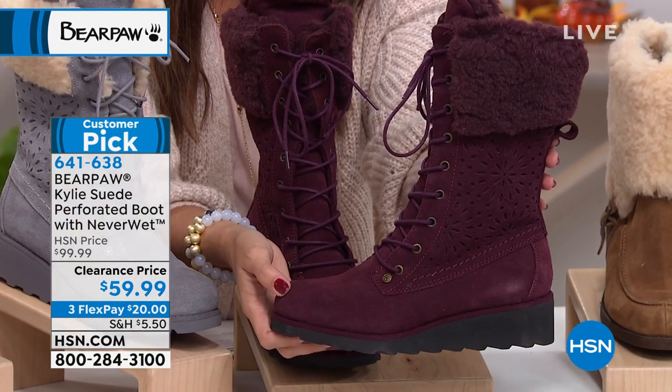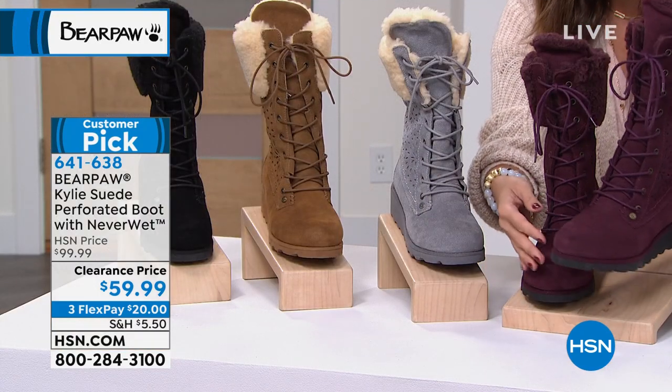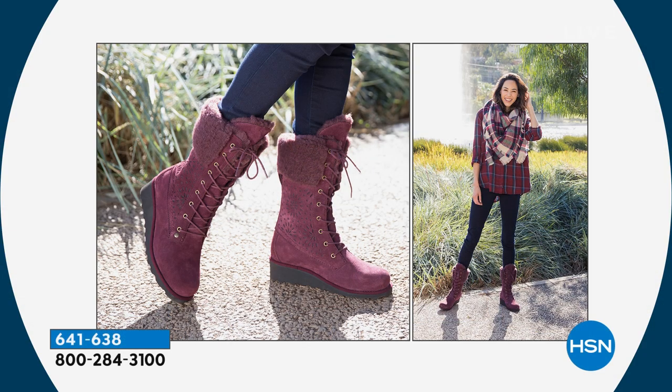These were $100. This is a lot of genuine suede, right? They're gorgeous. Of course, they have Never Wet protection. Look at our price, $40 off today, you guys. And the 3 flex pay, it makes them 20 bucks, a $20 bill to get home. Look how cute that is on. Mix this with all of your fall colors.